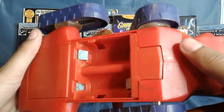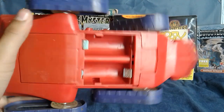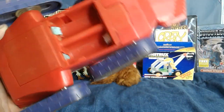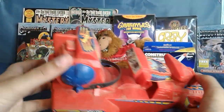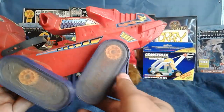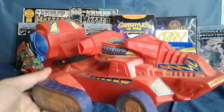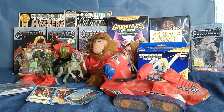This battery compartment has seen better days. Might be able to clean that a little bit, but it's not going to be pristine again, likely. The stickers are very nice on this guy. All over, just great stickers. I hope I can get this guy working again. But definitely, it's got to be the coolest find of the day. And look at all that.